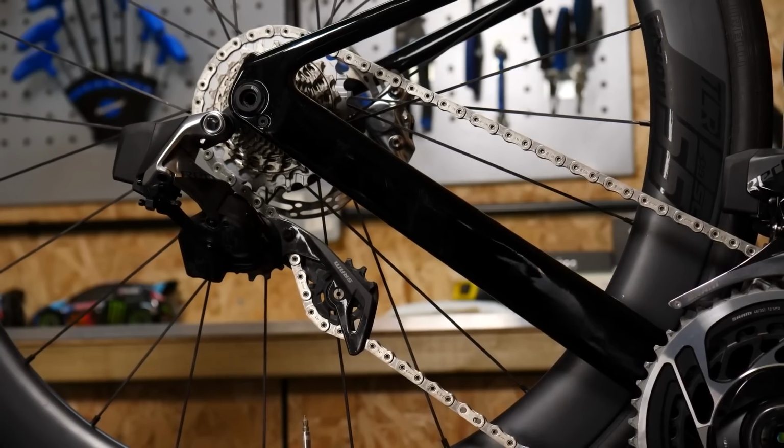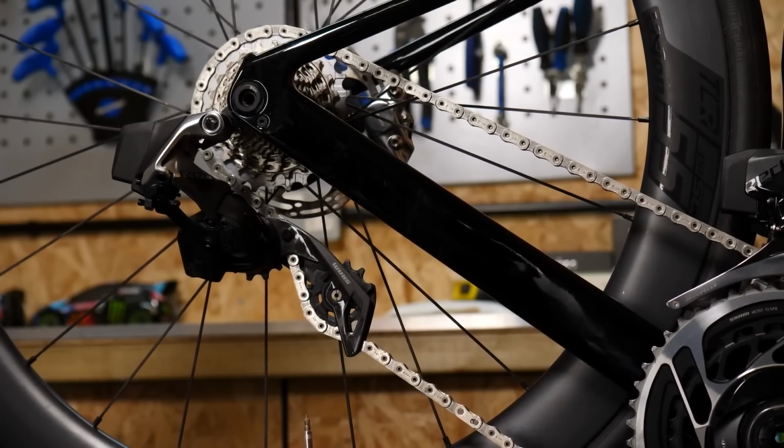That way you're going to know it's okay for the smaller one. And if you shift into the top of the cassette, you want to make sure that the rear mech isn't stretched too far. What I mean by that is that the cage isn't pulled all the way up to the chain rings and it's got a little bit of spring movement left in it. Otherwise, the chain is going to be too short.